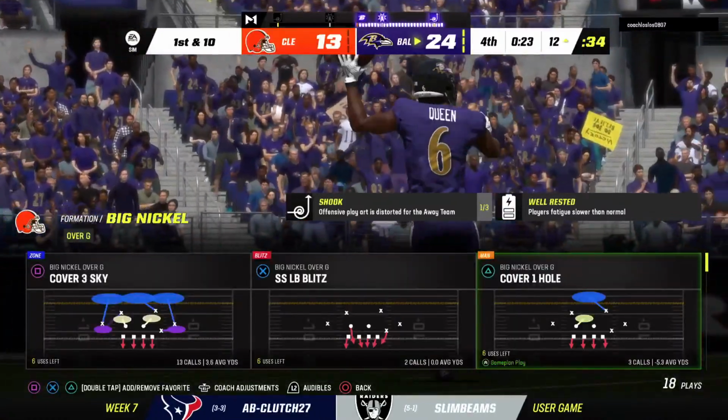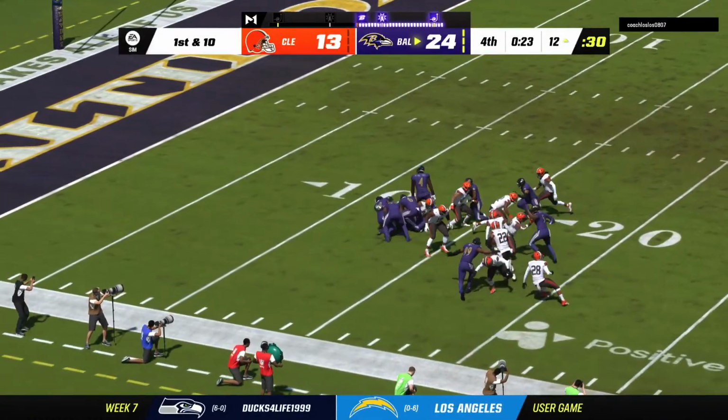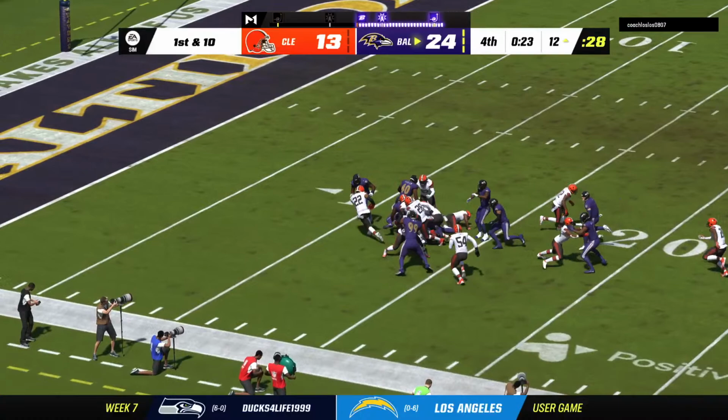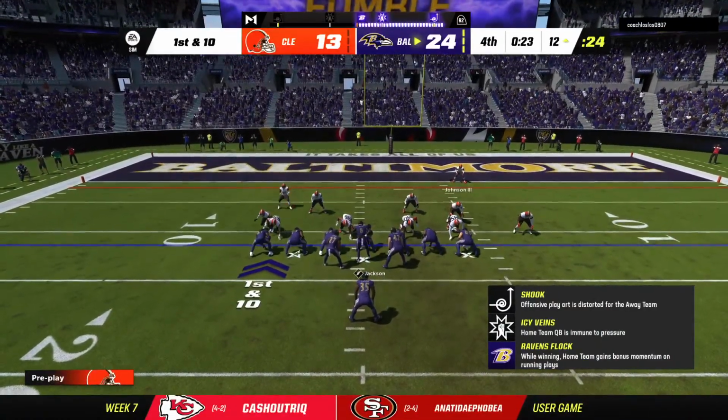All right, zero rooting interest in it, but that one hurt. Well, yeah, you're losing in the fourth quarter. A bad time for a fumble on a punt return. They had an opportunity. All right, they were sensitive. They're down on the scoreboard, and now they just gave that one up.